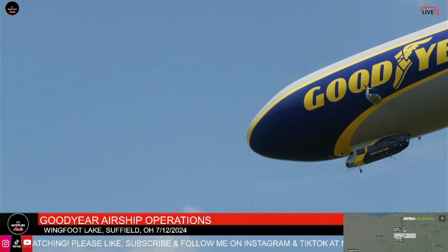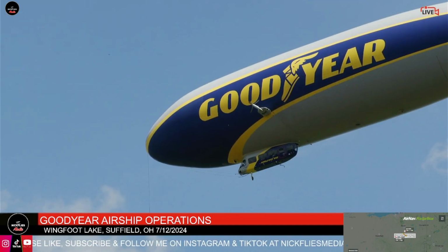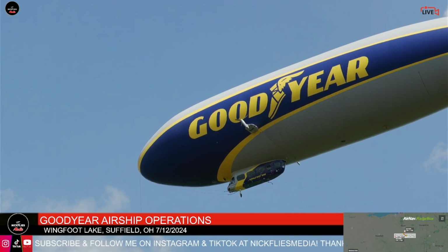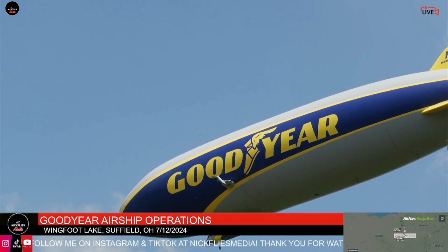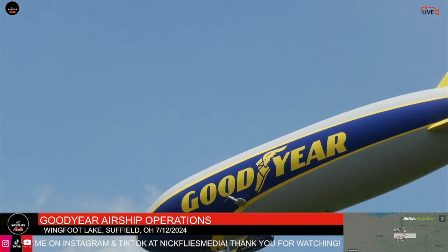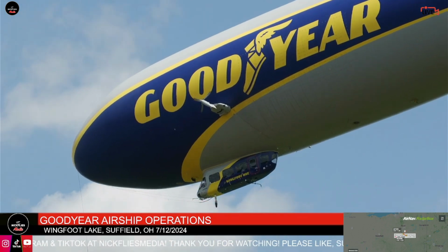But hope you enjoyed the stream. Wingfoot One is the oldest of the current Goodyear airship fleet. This airship first flew in 2014. It was a partnership between the Goodyear Tire and Rubber Company and Luftschiffbau Zeppelin, the modern-day Zeppelin company over in Germany.